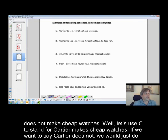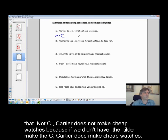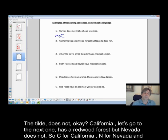Cartier does not make cheap watches. Well, let's use C to stand for Cartier makes cheap watches. If we want to say Cartier does not, we would just do that. Okay? Not C. Cartier does not make cheap watches, because if we didn't have the tilde, the C, Cartier, does make cheap watches. The tilde does not.